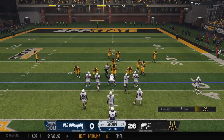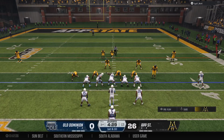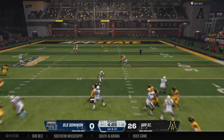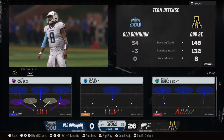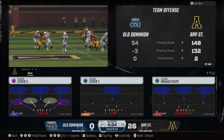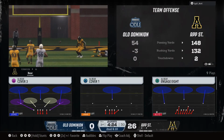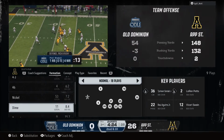Old Dominion has the ball back. The Monarchs will send the offense onto the field. We'll see if they can be a little more productive this time around. A 3-and-out the last time they had the ball, and they weren't able to make the connection. They were looking for an explosive play. This offense has had some struggles early in this game so far. They're just trying to get something going, and so you take a shot. You try to find your best one-on-one matchup and see if they can make a play.